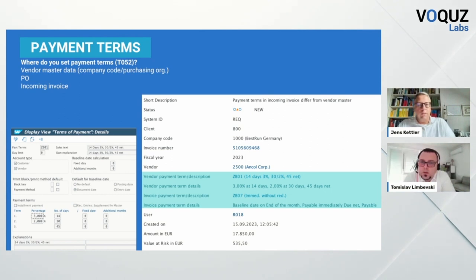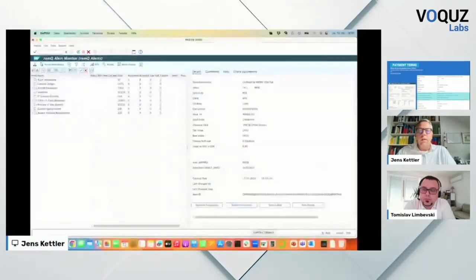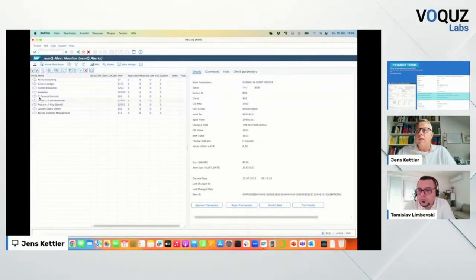Maybe a good time. Maybe we have a look in the system how this looks like and what options are available and what kind of controls we have. So I'm going to the SAP system here, and everyone can see this SAP GUI. So this is our alert monitor. On the left-hand side, you see the different functional areas that we cover, procurement, order to cash, and so on and so forth.